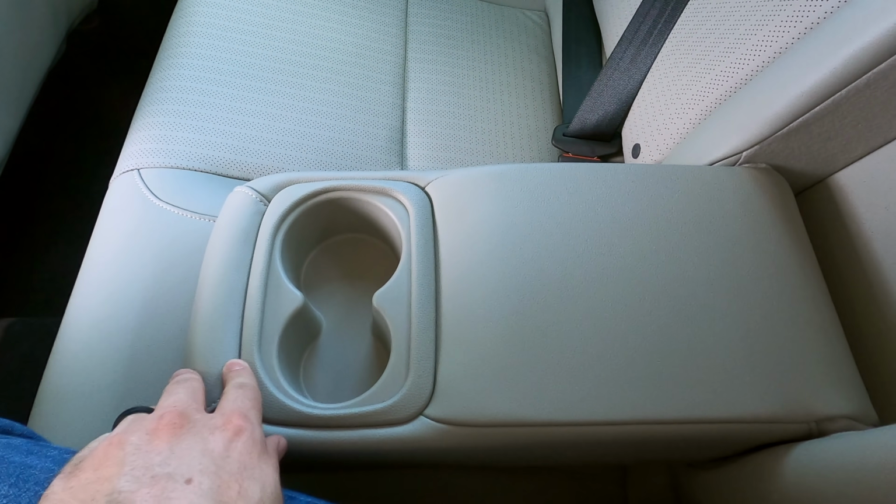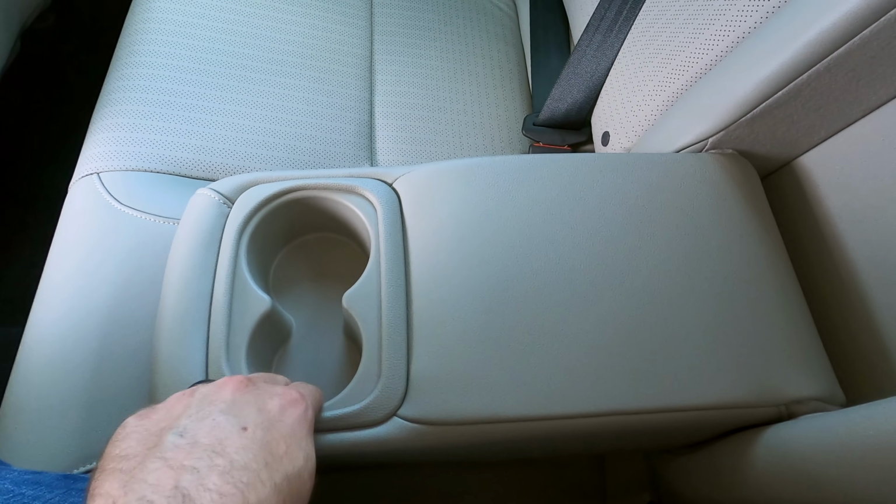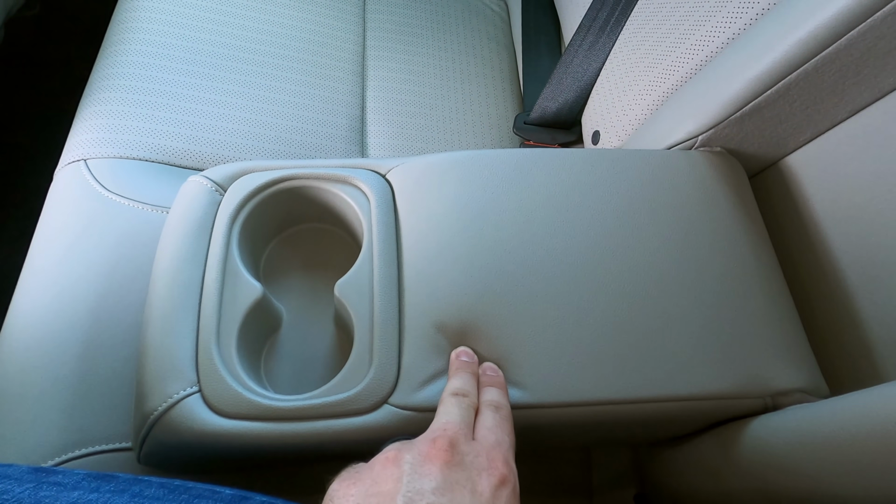And then in the middle right here, you get a fold down armrest, but this is only on the top 2 trims. This is not on the base or the Sport, but it's got cup holders and a padded armrest. And then, like I said, 5'9", sitting up tall, I can just barely feel my hair touch, but my head's not pushing into the ceiling or anything, so that is awesome.